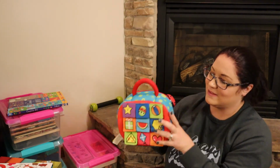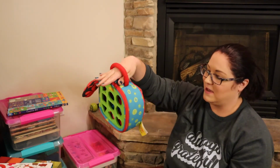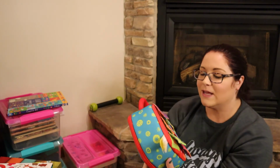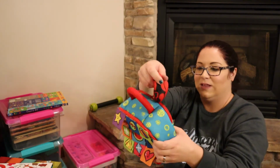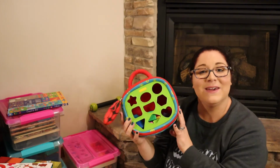We love this. My daughter thinks this is like her purse. She carries it on her wrist. And she loves to do the shape sorting, and then she likes to lift the flaps, and they're crinkly, and I like how the zipper is really big. So these are just a few things that we really enjoy. I'm going to try and get some video of her doing these things so you can see her in action.